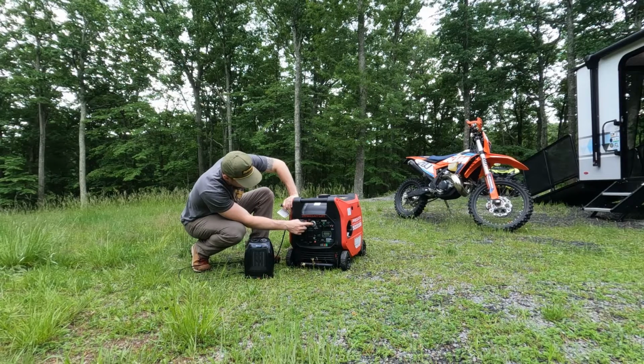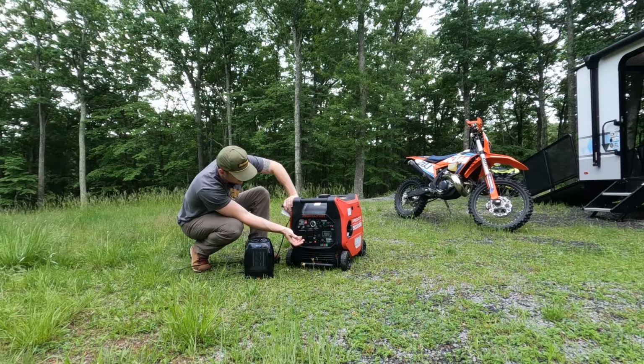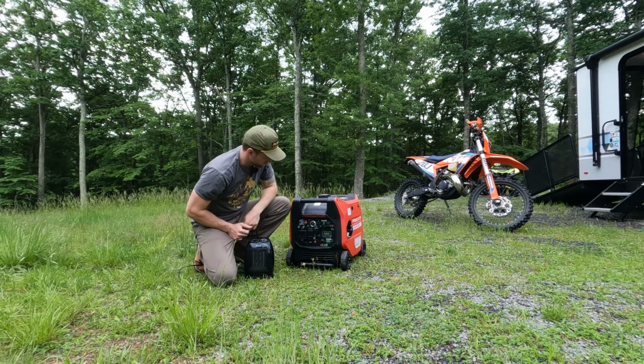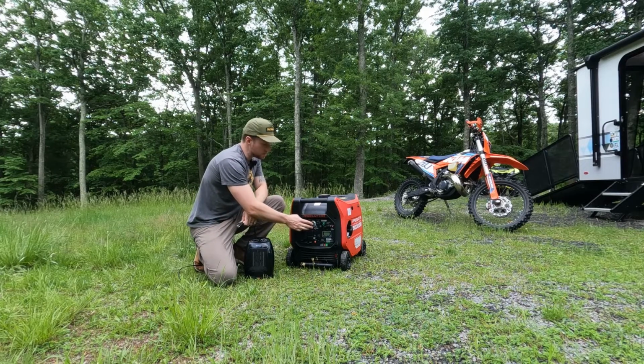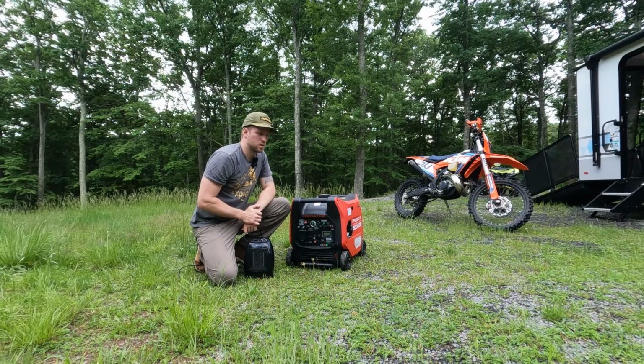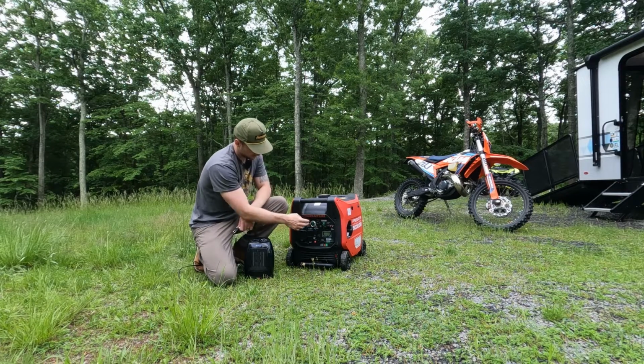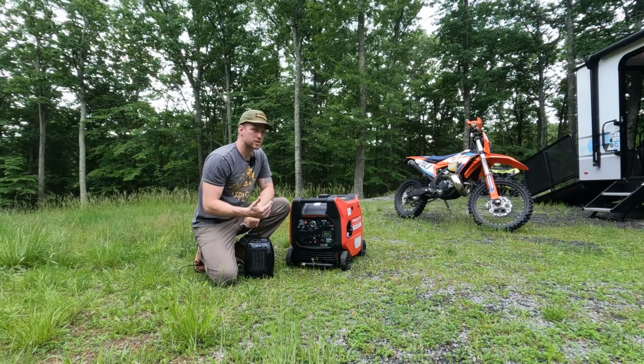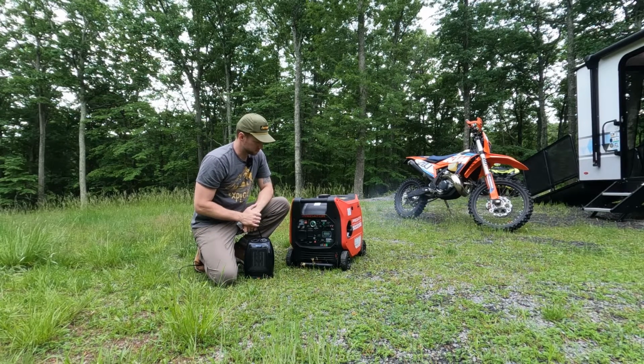Okay, why is electric start not working? Oh, there it goes. I think I did something. There we go. This is pretty typical. You have to hit it a couple times to get it to start the first time. That's actually the longest it's ever taken. There she goes, she fires up.